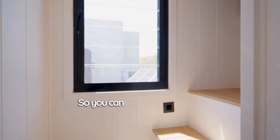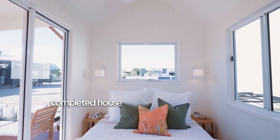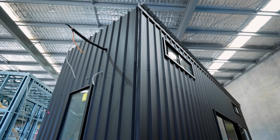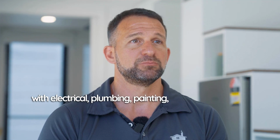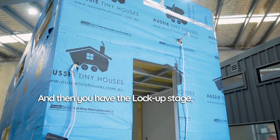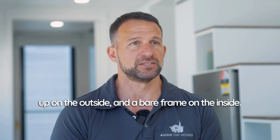Aussie Tiny Houses provide 3 building stages. So you can have the turnkey. What we call a turnkey is a fully completed house with everything you need. Then you have the shell, which is the house with electrical, plumbing, painting, but not joinery, not tapware. And then you have the lock-up stage, which is just wrapped up on the outside and a bare frame on the inside.